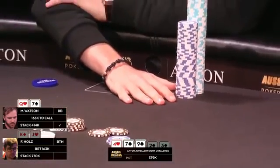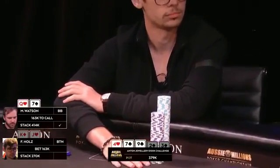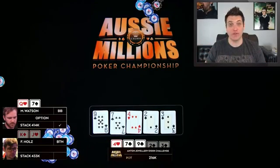1.8 million chips in play. There's 400,000 in the middle. If Mike can somehow find this call here, he'll have won about a third of the chips in play this hand. The river comes in offsuit 3, which is not very relevant for either player.